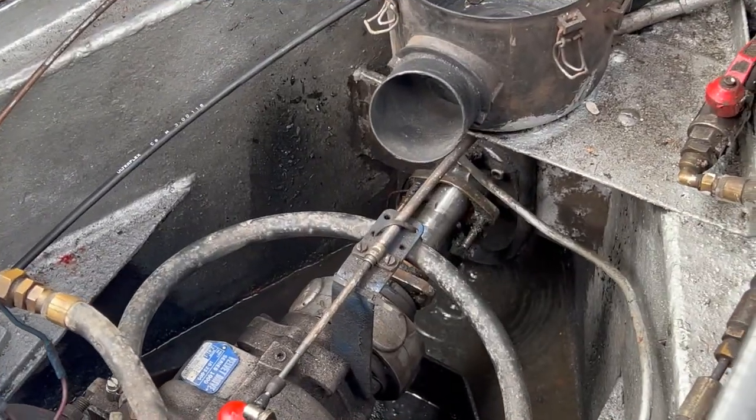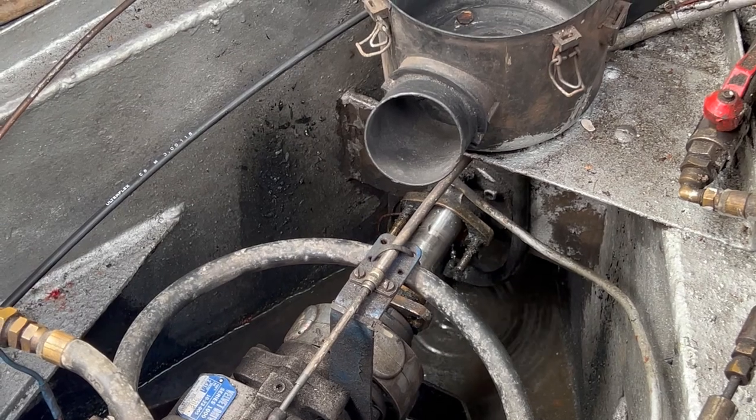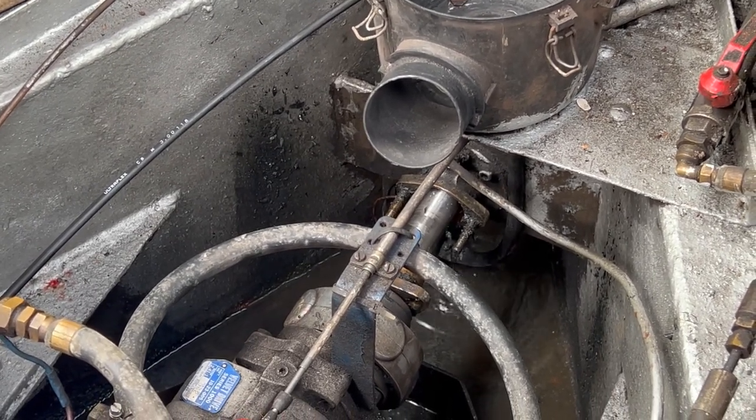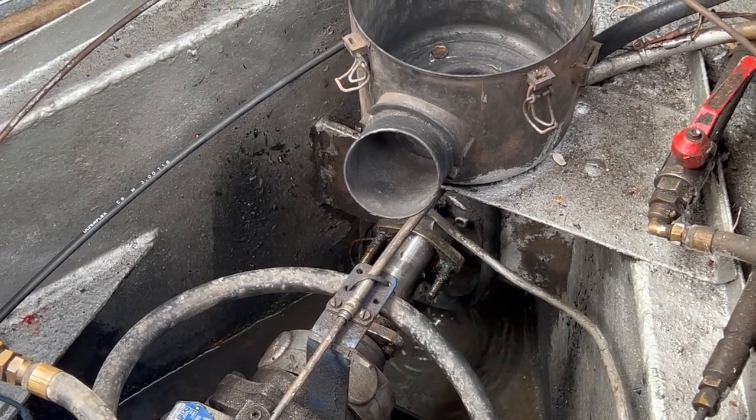It turns out to be the stern tube packing that's gone. You can see it's really dripping out there. It has taken the packing out, but let's see how much it's dripping. Fingers crossed.